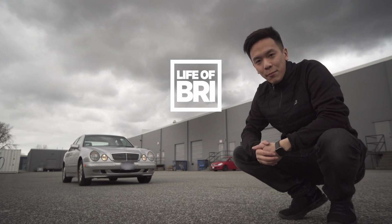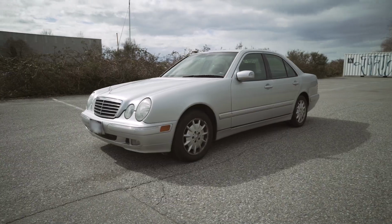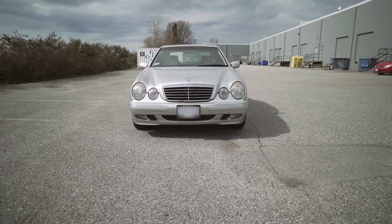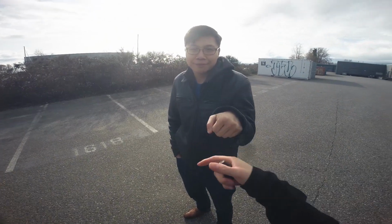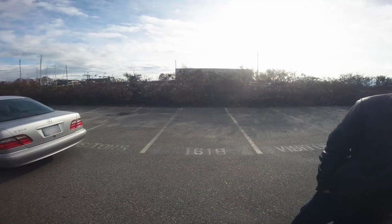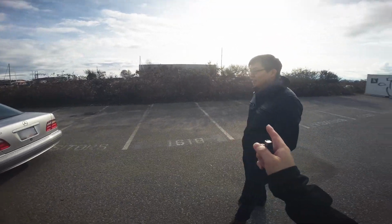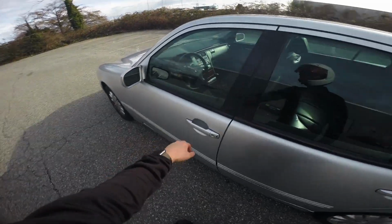What's up guys? Today I'm reviewing this Mercedes-Benz E-Class. This is Thomas. He actually has one of these cars. He has a year 2001 in a champagne color. So anyways, I'm bringing him along for the ride because then he actually knows this car as well.